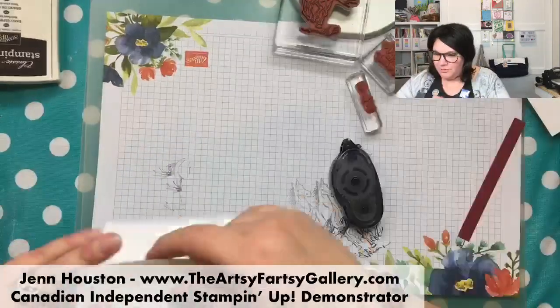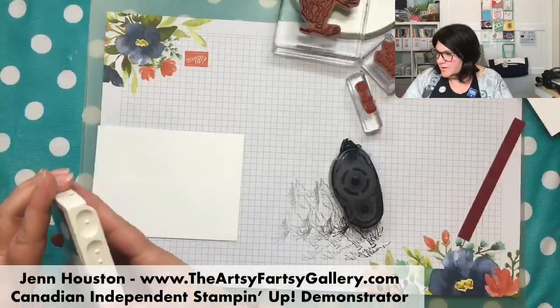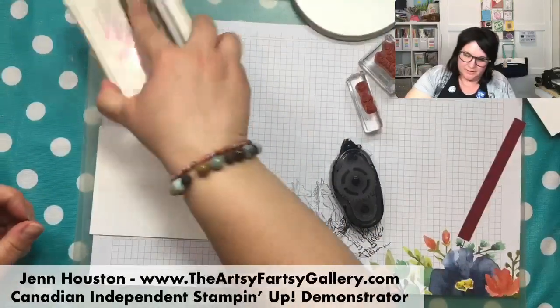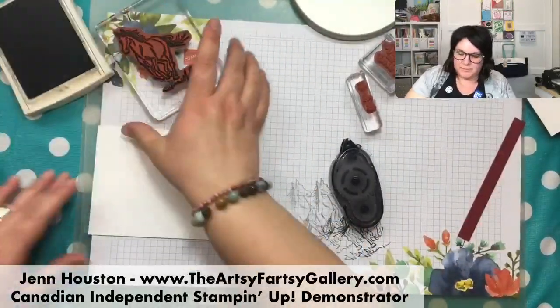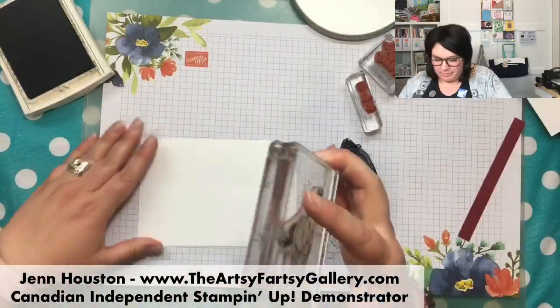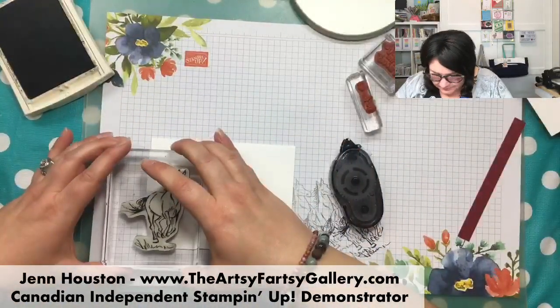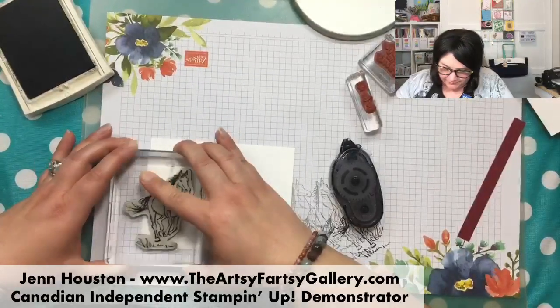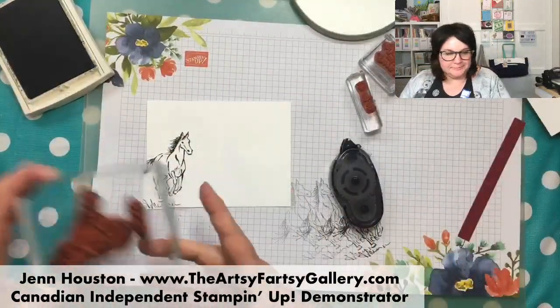Let's see, the envelope. One more time with this Early Espresso. I just thought Early Espresso would be a little calmer than, say, black, for instance. Okay. Horse on the bottom left. Good, good.